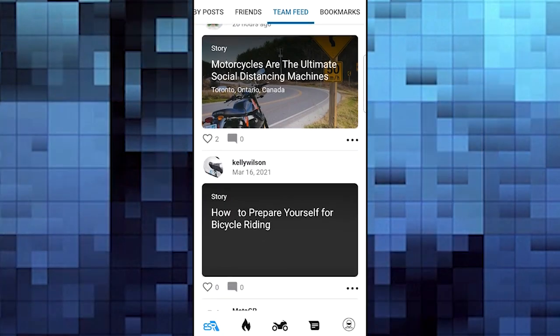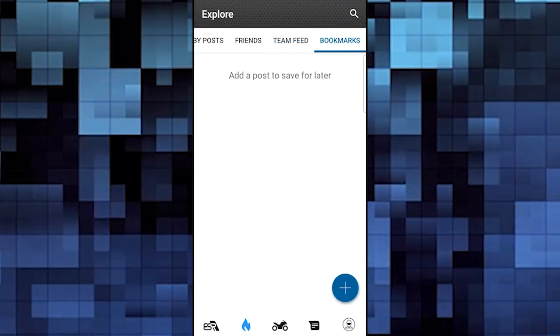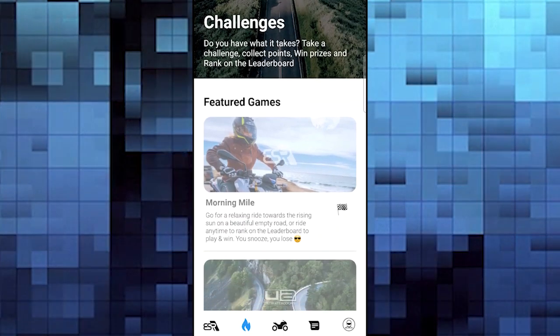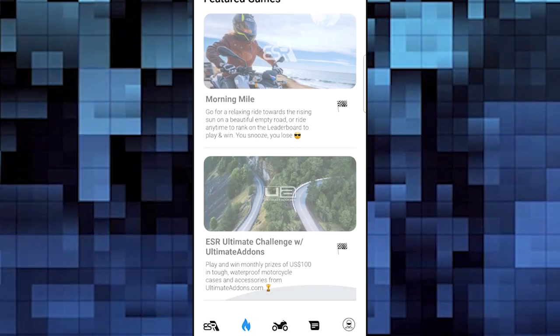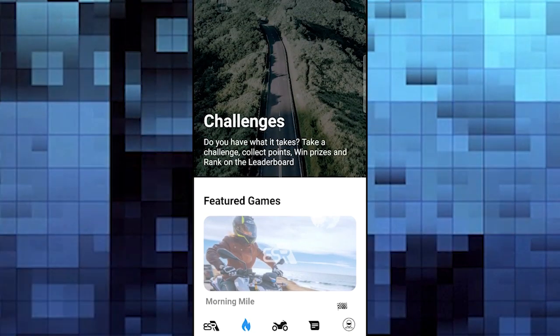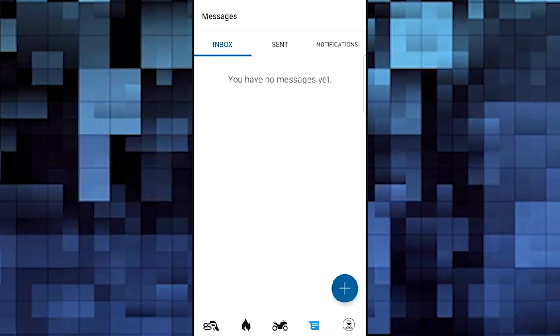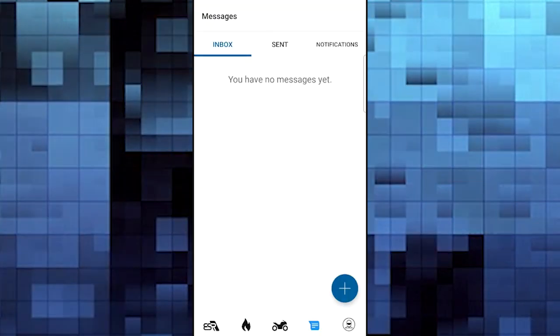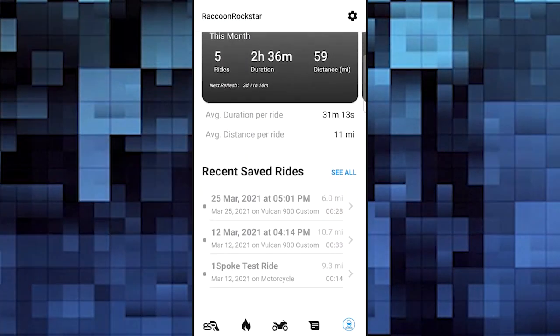Moving back to the bottom, if you click on the fire icon, it will load a challenge page. These seem to be a couple little just fun things you could use within the app to track what you've been doing and where you've been, and kind of give you a reason to go out and ride again. Moving on from there, the Center tab brings you back to the main screen, where you can start to track your rides. After that, there is a Message tab, where if you get any messages through the app from your friends or other people, you can read them there.